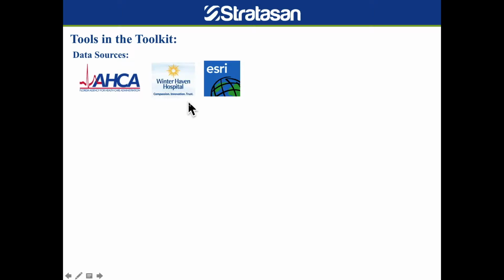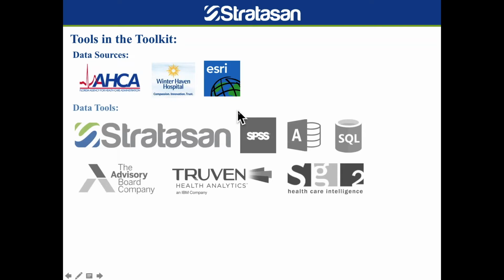We are also going to be using Winter Haven's internal patient data. Bear in mind for today's webinar, this is masked data. We're not sharing anybody's actual internal hospital data. The third source of data that we're going to use would be our demographic supplier, which is Esri. As you know, Esri is a very large demographic supplier. There are a few other demographic suppliers out there as well, but that is who we'll use for today.